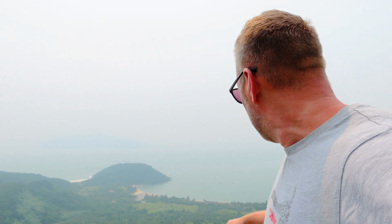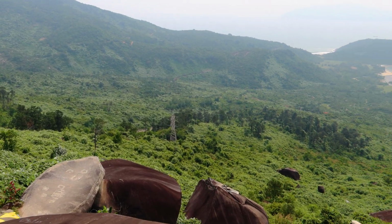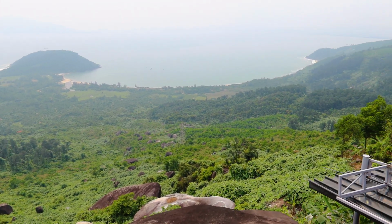This is just the start of the pass and already it's absolutely breathtaking. It's a shame it's a bit hazy today, but I kind of expected that the way the weather's been recently. But wow, this beach is beautiful, and then you've got the mountains in the background, it's just stunning. It looks so much better being here than seeing it on TV. And these rocks here are really strange, aren't they? This one we're standing on is very similar.